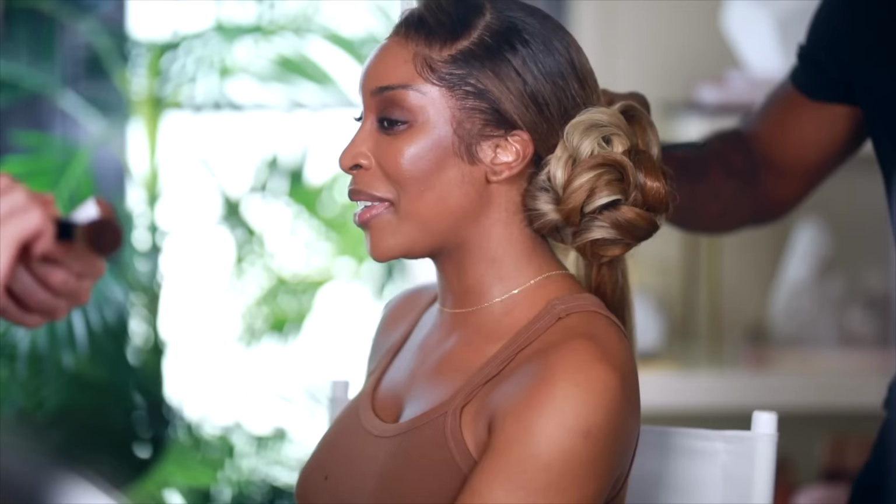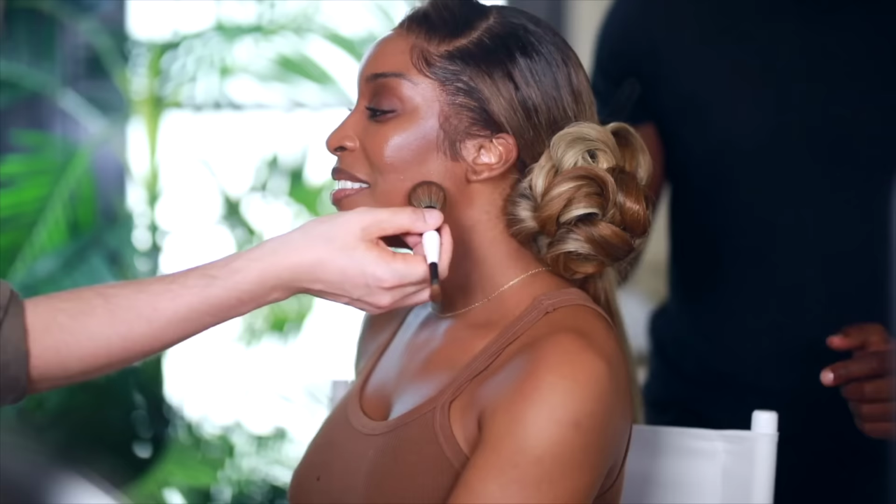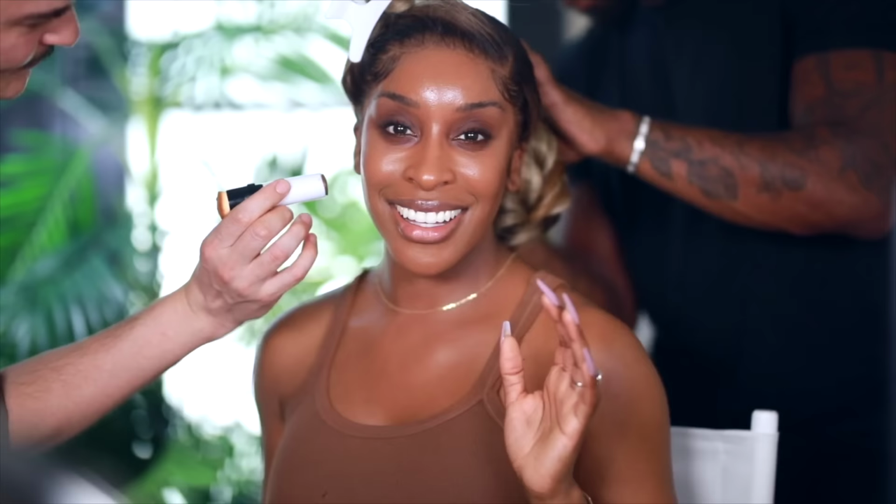I can feel the little grooves too. The little nubs. You said nugs. This is good because I feel like you're releasing a lot of stuff that's currently popular. Because I do notice that a lot of people, myself included, tend to contour a little bit higher, a little bit more lifted.